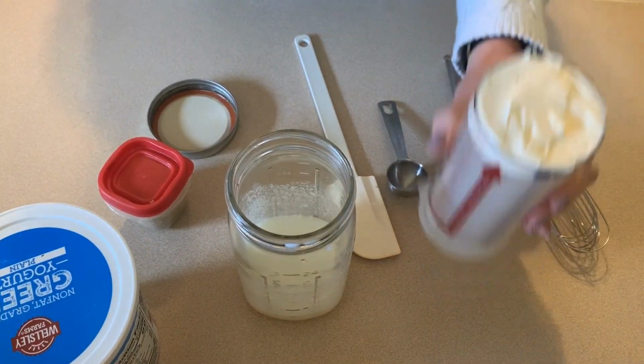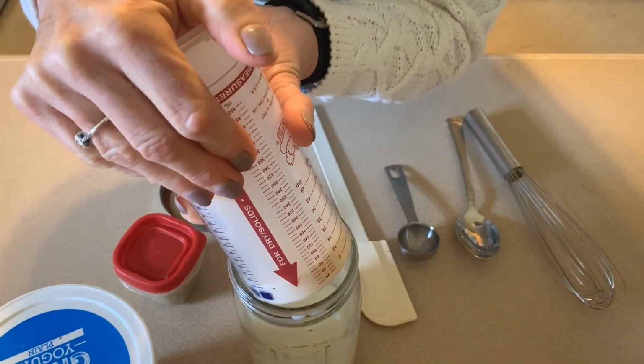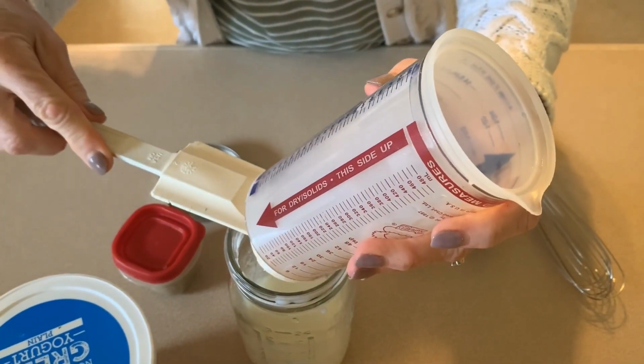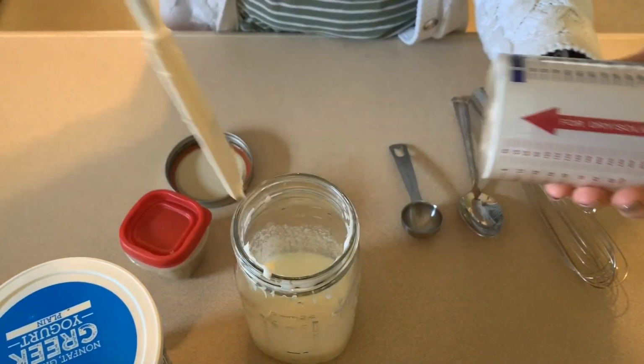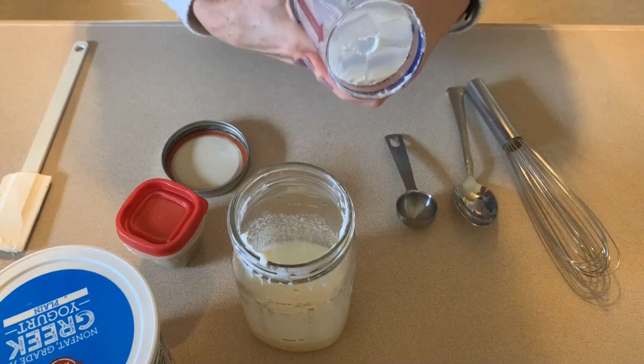The next thing we're gonna add is a 1/4 cup of light mayonnaise. Just gonna pop that right in there. And I mix it all right in the jar. It saves me a dish. Then the next thing we're gonna do is a 1/4 cup of Greek yogurt.